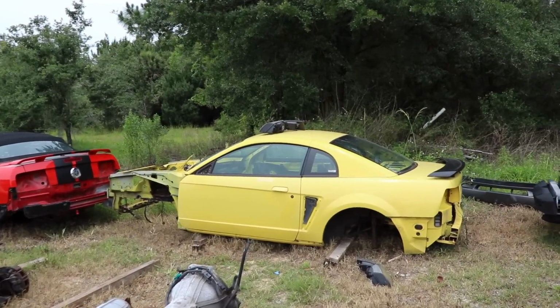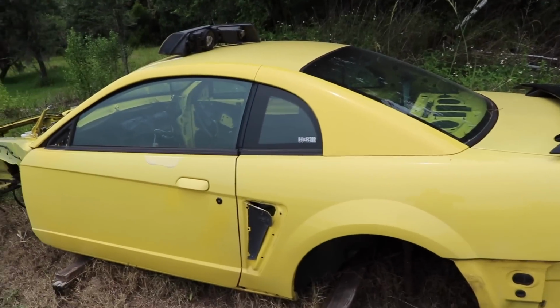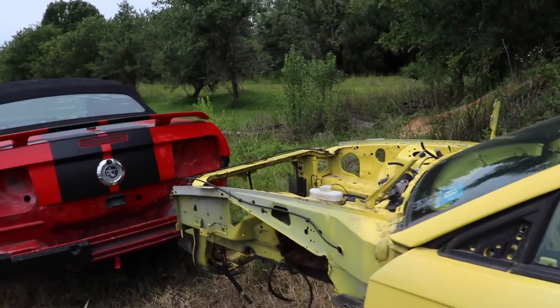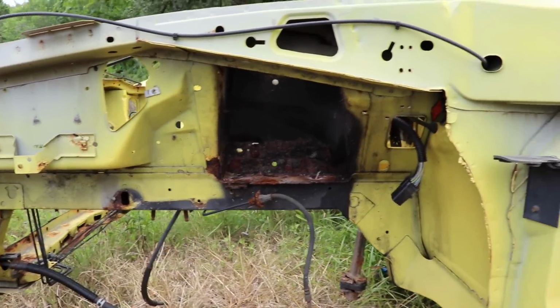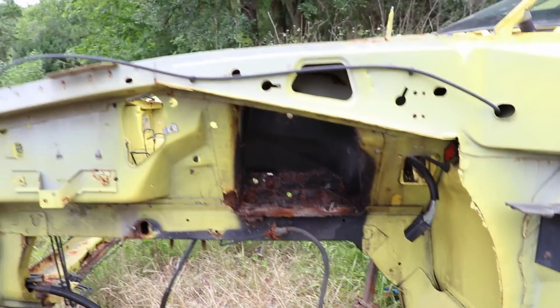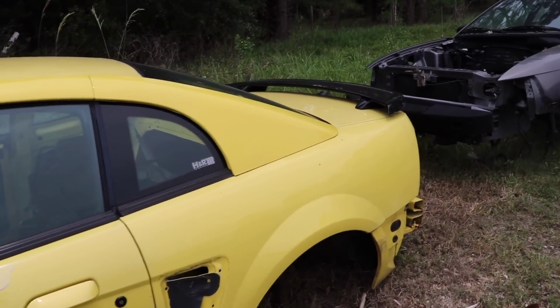This car is very rusty though. So hopefully someone will save this. It's a clean title '01 Cobra. If you guys are interested, I'll sell it cheap just to see a Cobra make it through. No accidents, but she's crusty. I would love to see this car hopefully brought back to life.